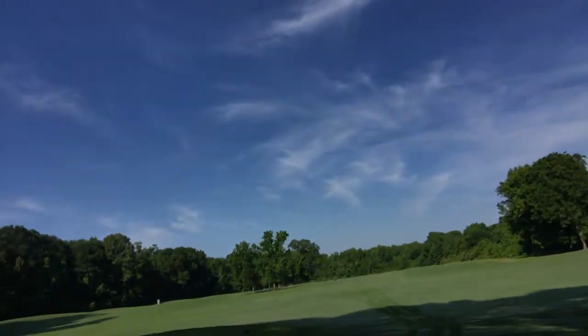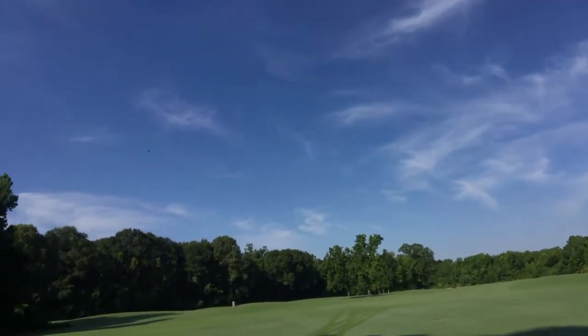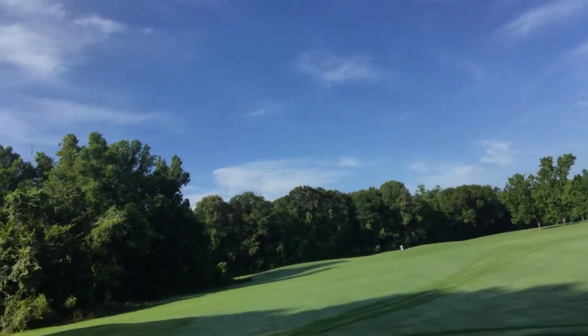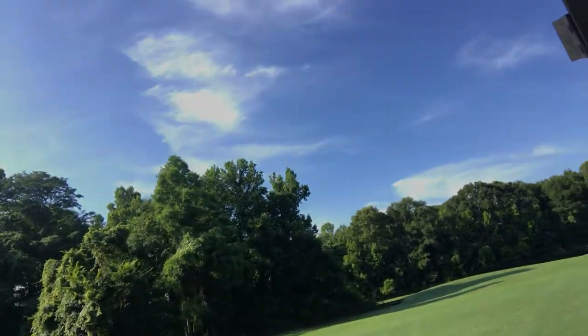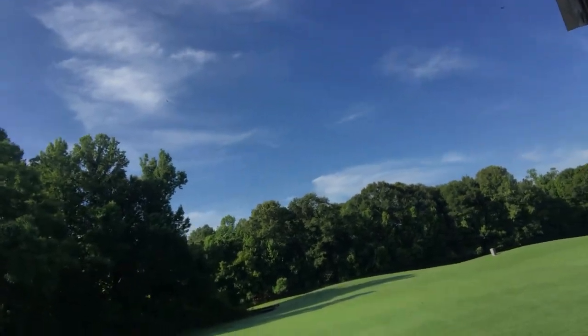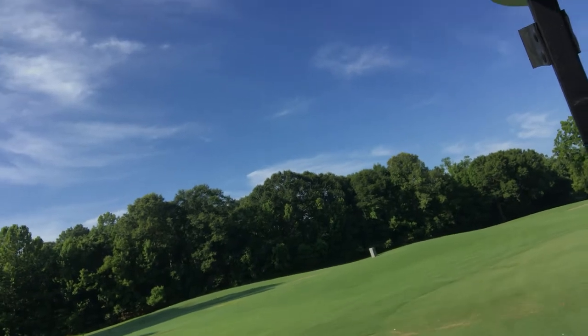But I'm playing it for what we call the purple LSU over here, folks. Gold, purple, white, and then red. Today I'm playing the golds. So, excuse me, I'm playing the purples. All right, let's get up here. Not a bad hit. We're in the fairway.